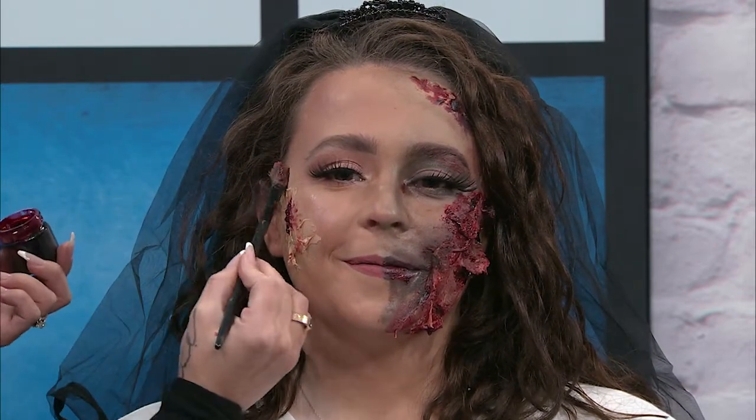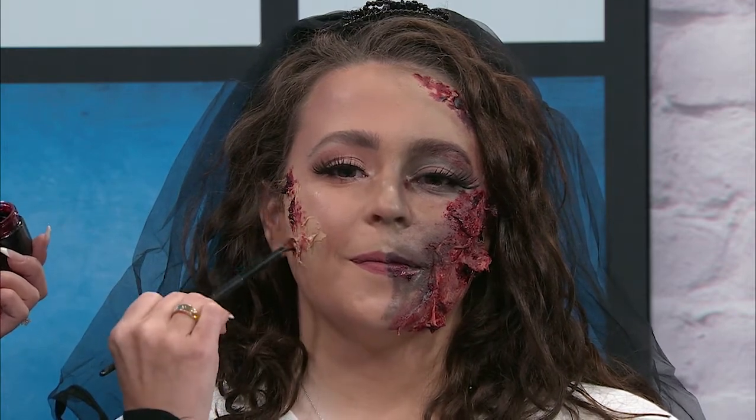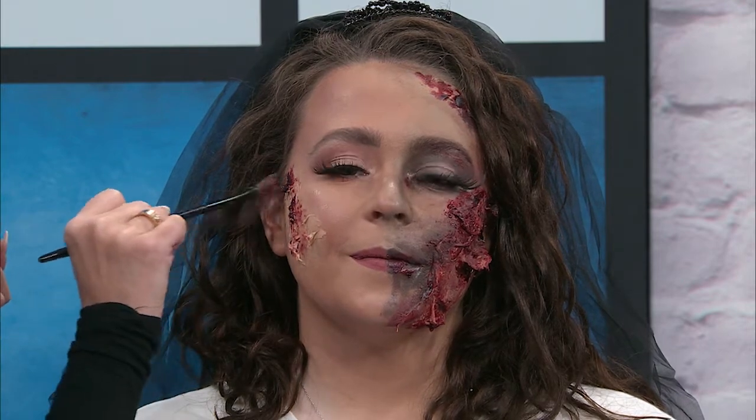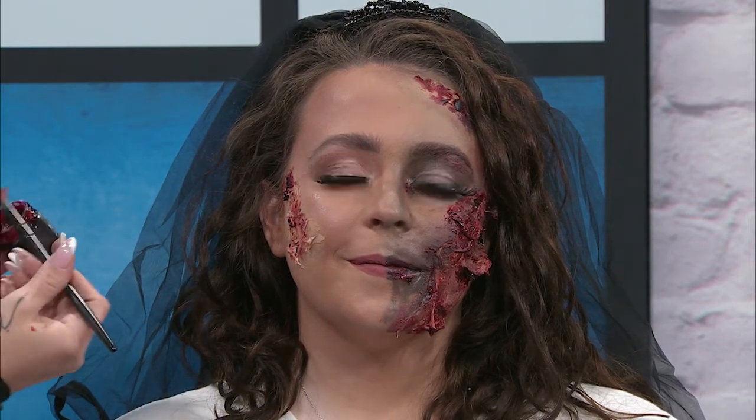So once we get done putting this blood all in these gaps, we're gonna go in with our powder. So the greens and the blacks and the yellows, and that's what's really gonna make it look like it's bruised, just really, really gory.